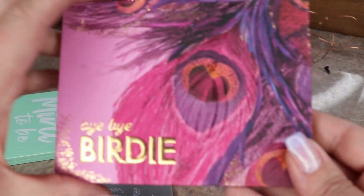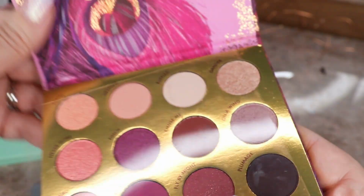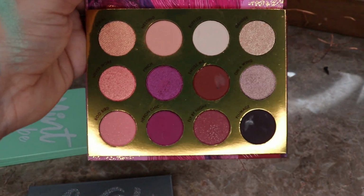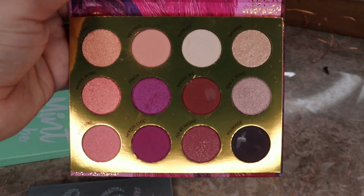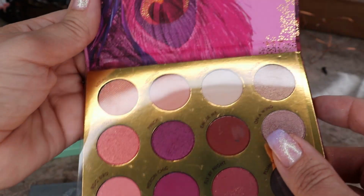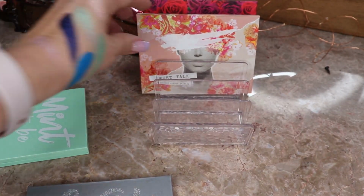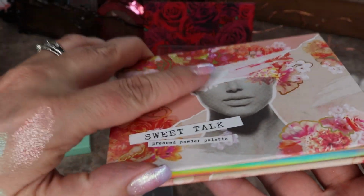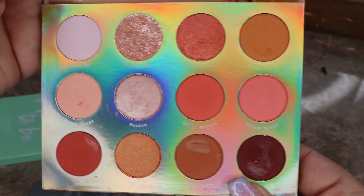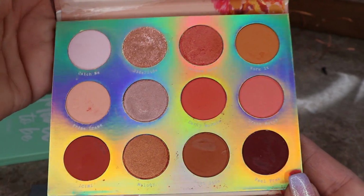I also had to have this one for the packaging. Oh, I love it. I love their take on a peacock feather. And I can't remember if I modified this one or not, but I love this color story. The bright pinks are so pretty. This was a major home run for Colourpop, very popular palette. It's peachy colors, very pretty, very nice summery palette.